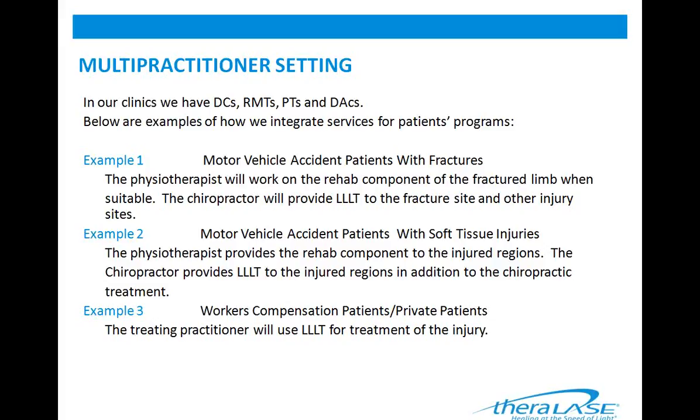You can immediately start treatment, whereas with our conventional types of modalities like IFC, interferential current, TENS units, diagnostic or therapeutic ultrasound, you're not able to do so because that's a contraindication because of the metal.